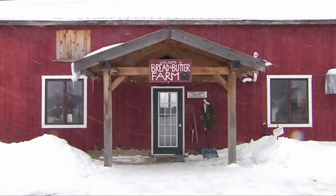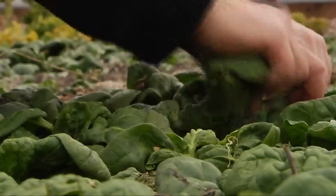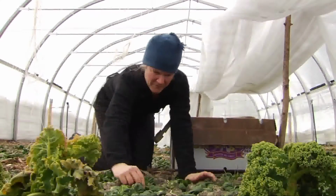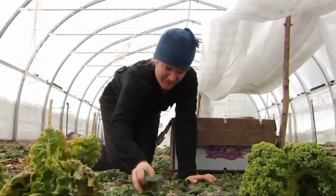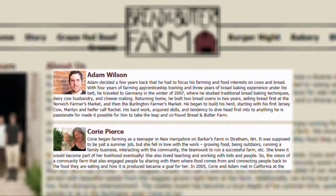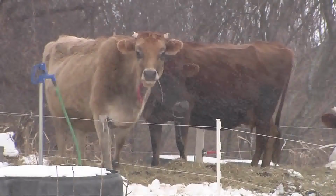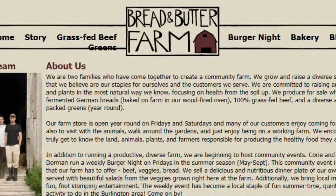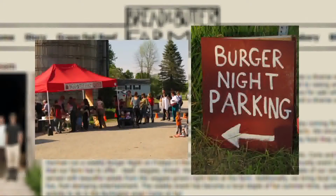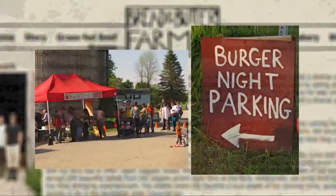When the snow starts to fly at Bread and Butter Farm in Shelburne, it's a sign it's time to pick. The niche really for us is the winter growing and focusing on cold hardy winter greens. Corey Pierce and her business partner, Adam Wilson, run this 140-acre farm. In addition to what they grow in their 2 greenhouses, they have beef cattle and operate a bakery. On Fridays during the summer, they host burger nights. From buns to burgers to salads, all of the food is made and served on site.